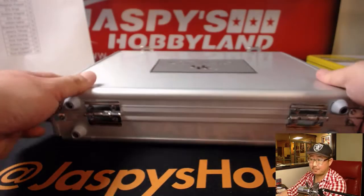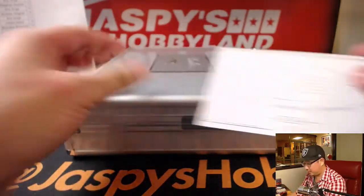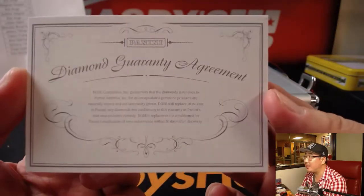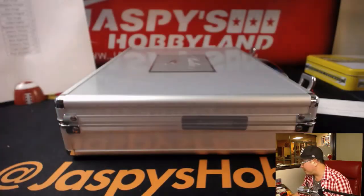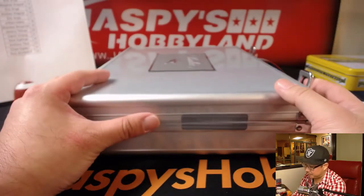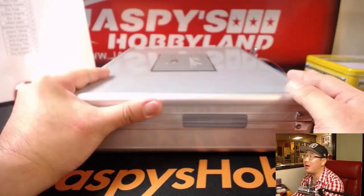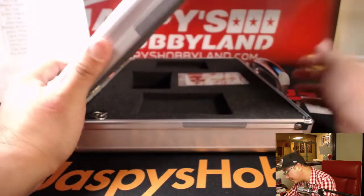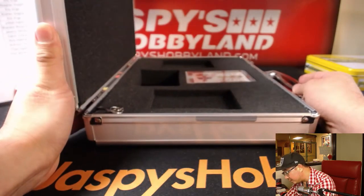All right. And don't forget, folks, these gems are naturally mined, not lab grown. And folks, we've got one more briefcase, JaspysHobbyland.com random number break. All right, let's see what we got here. It's a dual autograph. Dual autograph out of, I think it's out of 10.